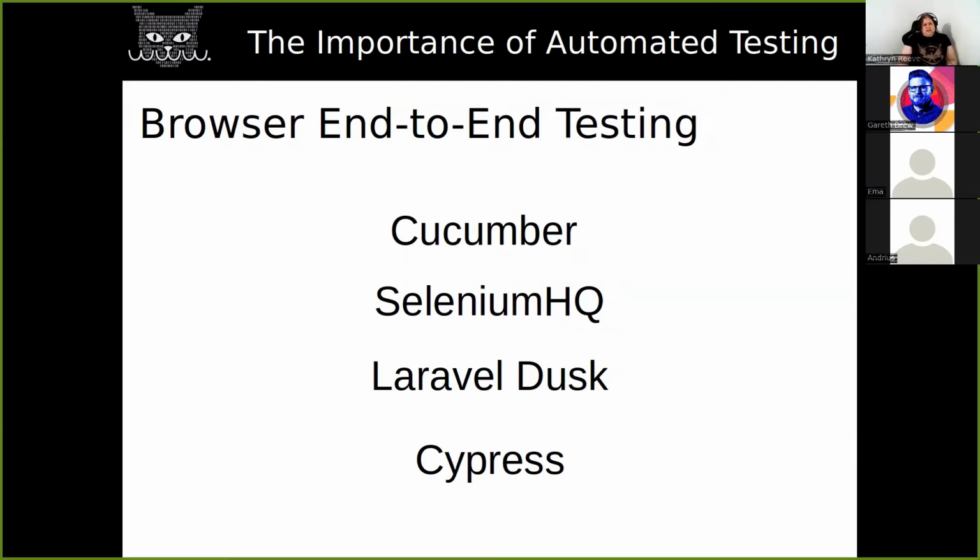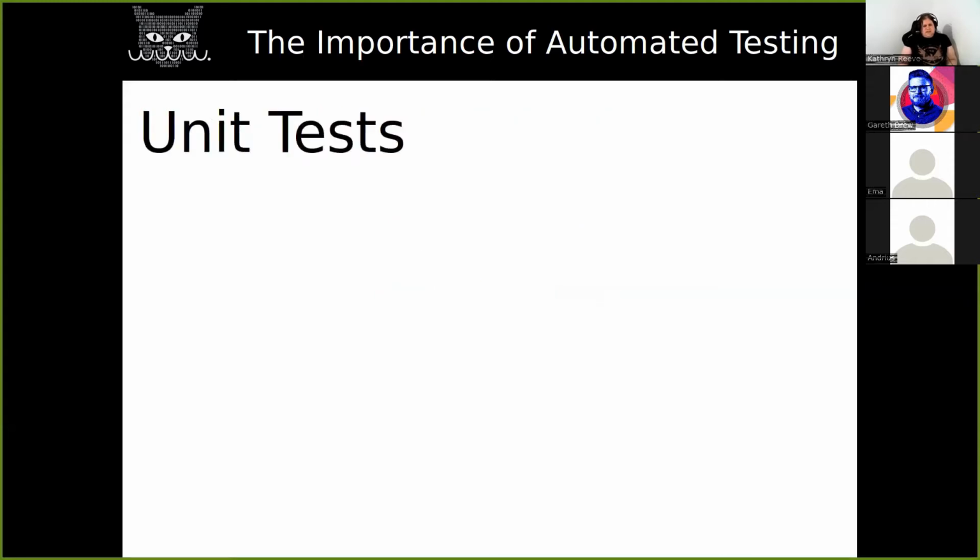So this then goes on to our last section, which is unit tests or feature tests. They have different names. Generally, the idea of a unit test is that it's testing a single piece, or a single unit of code, in isolation. The biggest one and most well known within PHP is phpunit. We have Pest, which is a new player, which is a syntactic wrapper around phpunit.